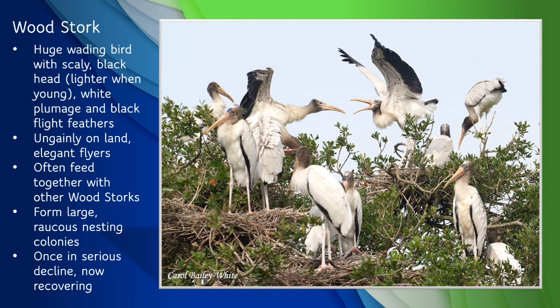As adults, their heads and bills are mostly black, but in younger birds, their bills are lighter, as shown in the photo. Ungainly on land, they make up for it with their slow, graceful, and elegant flight. Seen from below, the easiest feature to pick out is their all-white plumage with stark black feathers all along the bottom edges of their wings. When resting, they usually stand in an upright posture like a couple of the ones in the picture.